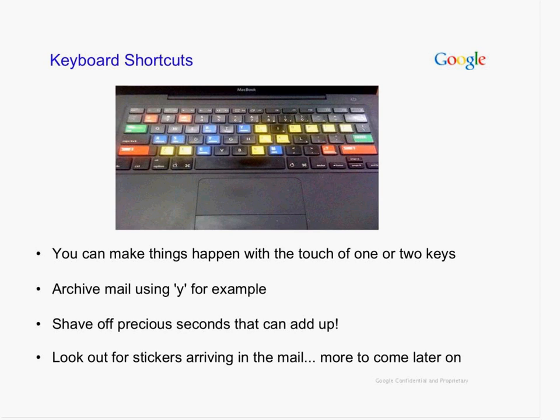And with those stickers, we're actually going to be sending you guys care packages, and in those will be some stickers. What you can do with these stickers is put them on keyboards and give them to other people on campus to really help spread the word about keyboard shortcuts and how that can save time and make doing just about anything on Gmail much, much easier.